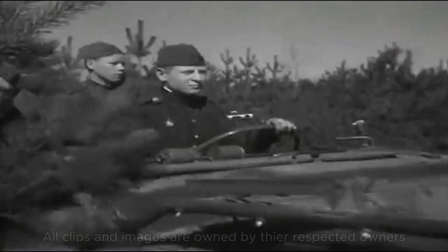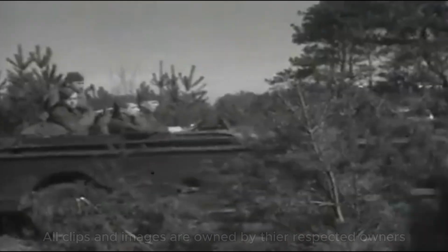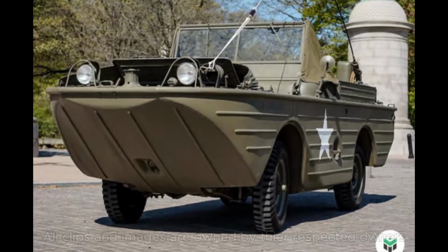They served on virtually every major front of the Second World War, and one of them eventually circumnavigated the entire planet. That is not the story of a failure. That is something far more complicated.